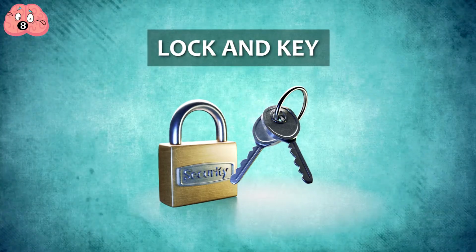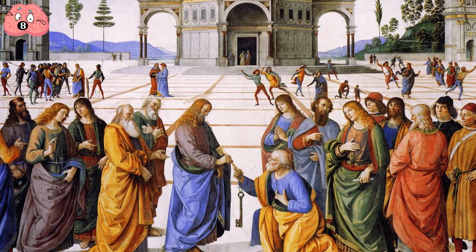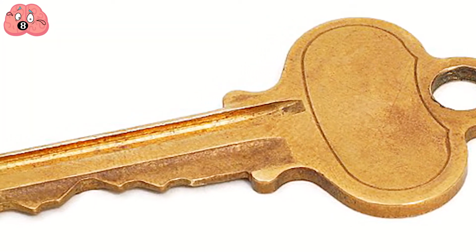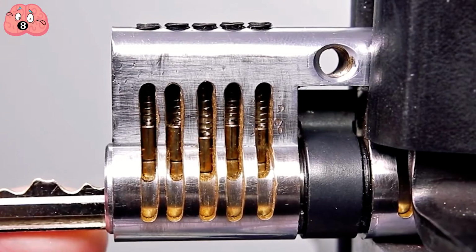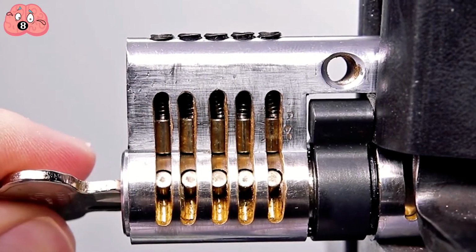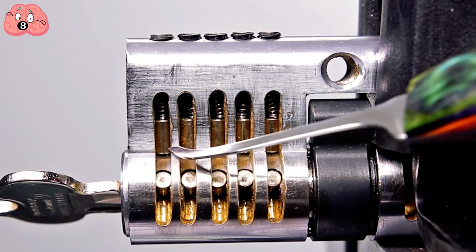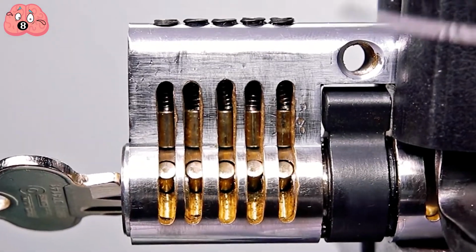Number 8. Lock and key. There was once great prestige and power associated with keys, as in ancient Rome, the wealthy wore keys as rings on their fingers. But the modern key was pioneered by an engineer named Linus Yale Jr. in the 1860s. The edges on modern keys are serrated to correspond to positions of pins placed inside the lock. Each individual key structure causes all of the pins to line up perfectly with a fault line inside the mechanism. When they're all lined up, and only when they're all lined up, the lock opens.